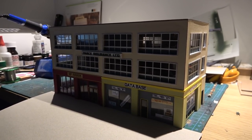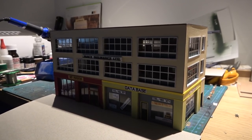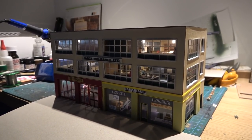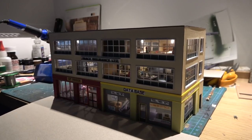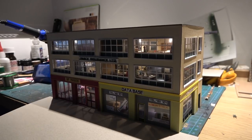As it sits now, it looks fine, you know, it's clearly a model of a building, but it's got no depth to it. But as soon as you turn the lights on, it's like, whoa, there's lots going on in there. It really draws the eye in and should make that corner of the layout look quite interesting.